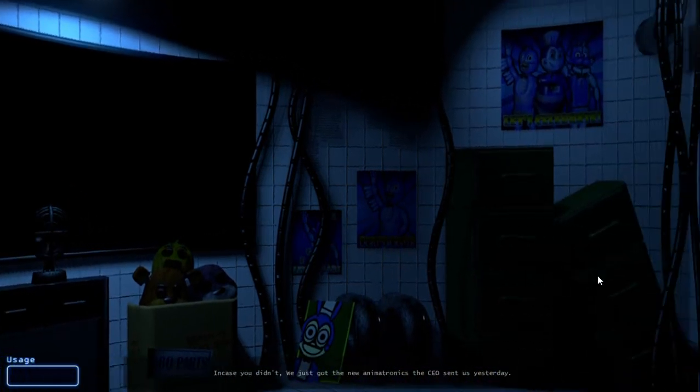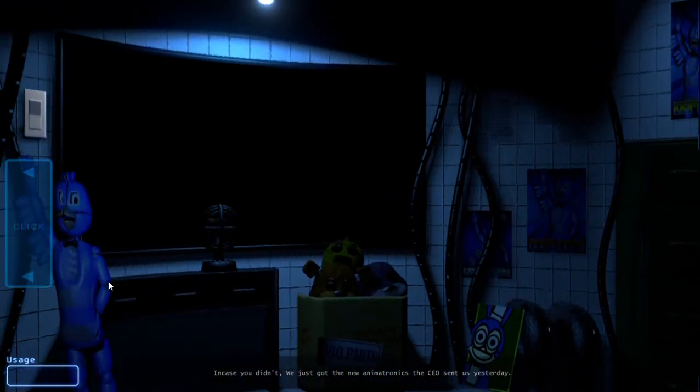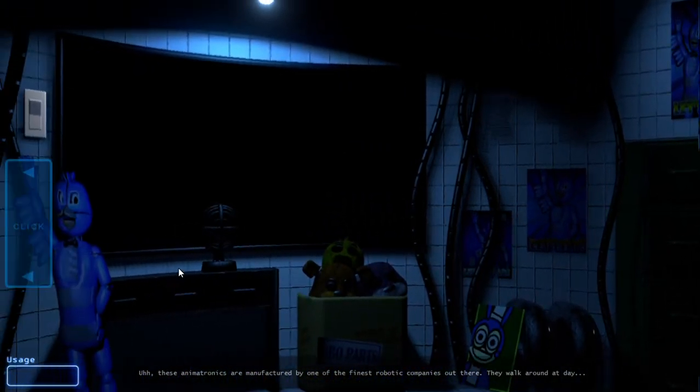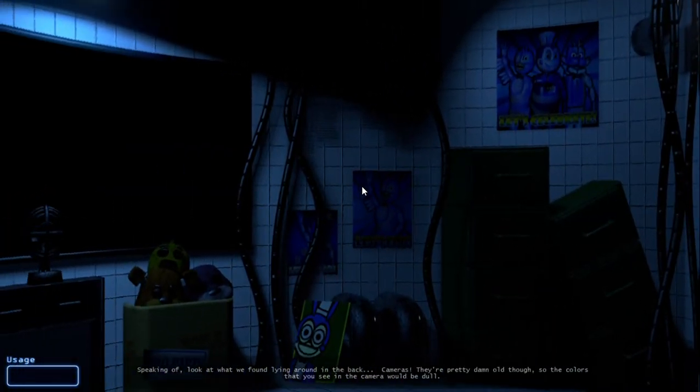Receive the memo. In case you didn't, we just got the new animatronics the CEO sent us yesterday. These animatronics are manufactured by one of the finest robotic companies out there. We walk around at day. Speaking of, look at what we found lying around in the back. Cameras! They're pretty damn old though, so the colors that you see in the camera would be dark.